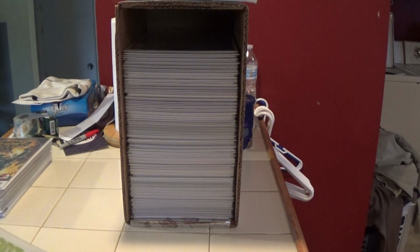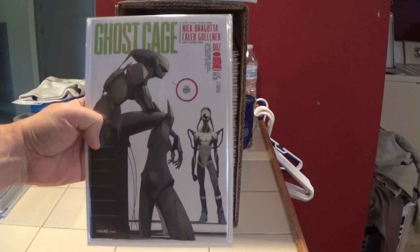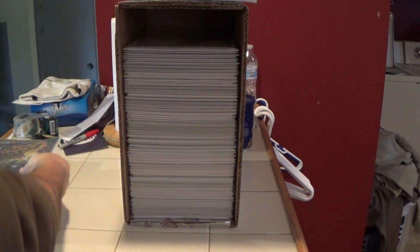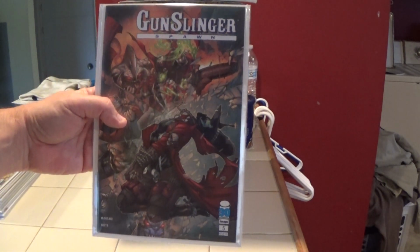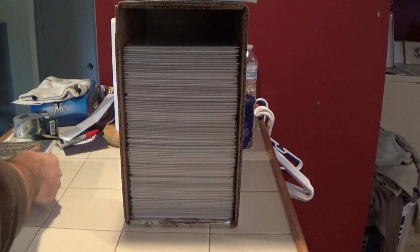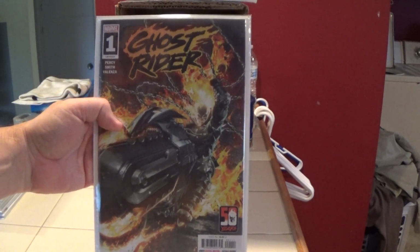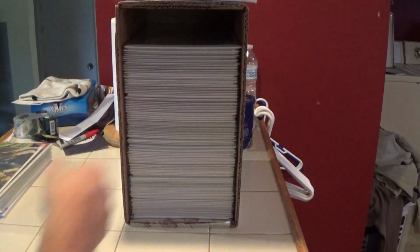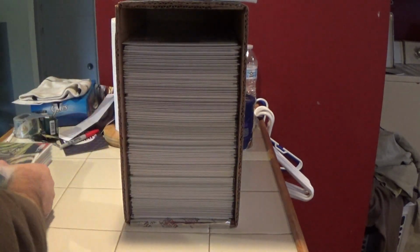Here is Ghost Cage number 2. I showed number 1 a little while ago. No idea what this is about. Okay. Here's Gunslinger number 5. Here's Ghost Rider number 1, recent series. And I have 3 of these. There's 1, 2, and 3.